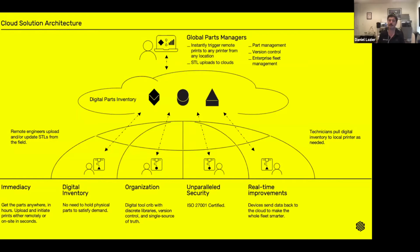One additional benefit is that with all of these printers connected to the cloud, there's nothing stopping us from sending real-time updates to the printers. If you're already a user of Markforged, you're probably familiar with that little banner that pops up when there's a new firmware update available, or if Eiger got better at slicing your parts, which generally relates to direct improvements in part quality and accuracy.